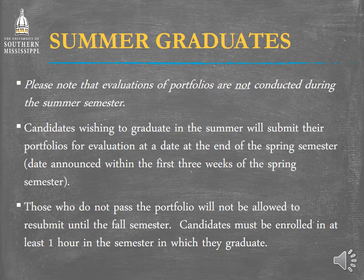If you do not pass, and this is true for spring and summer graduates, for those who do not pass the portfolio, you'll have to defer graduation to fall, and you'll have to enroll in 1 hour in the fall semester of SPE 797.